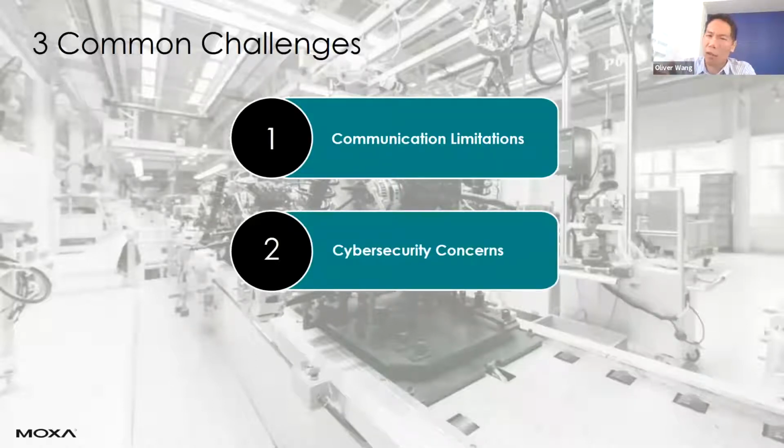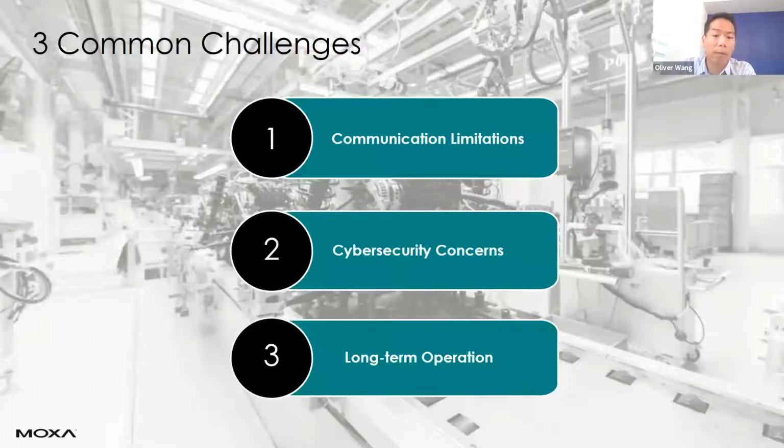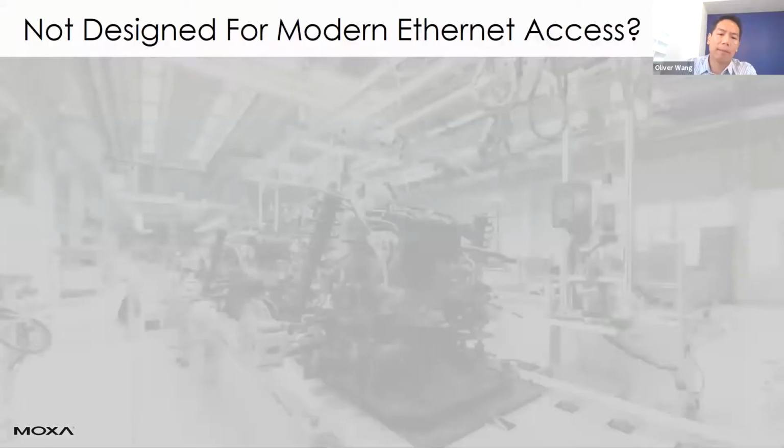Not so long ago, this used to be an afterthought, but with SolarWinds, ransomware, and other incidents, it's now a critical topic for our industry. Third, how to address long-term operation. We have seen users get badly burned when they have not taken this into account, and it's difficult to restore a connection to their equipment. I'll go over some ways to address each of these challenges, starting with communication limitations.